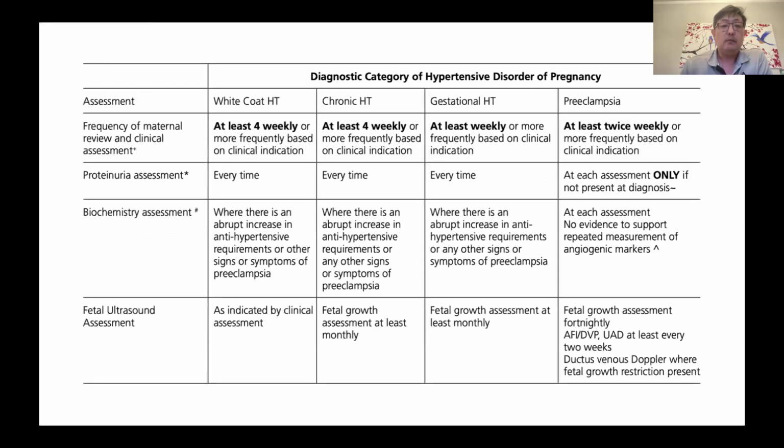Now, in terms of the 4 weekly monitoring, this is a table from the recent SOMANZ guidelines. As you can see in the left two columns, white coat hypertension and chronic hypertension, the idea is to at least have a 4 weekly visit in the clinic to monitor the blood pressure. It's very good to check the proteinuria, so a urine dipstick is very useful. 1+ protein on urine dipstick isn't significant, but greater than that can be significant, and it would be good to do a more formal test if you get that result. And in terms of biochemistry, we're talking about full blood count, EUCs, LFTs. There's no need for regular biochemistry assessment in the clinic unless the blood pressure suddenly changes or there's a change in clinical situation.